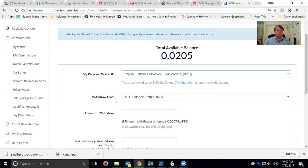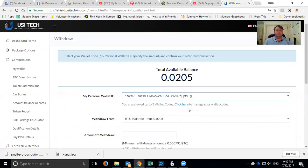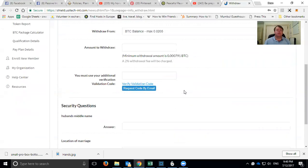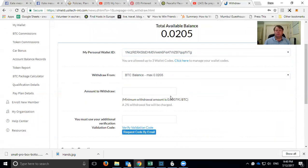You can see here that I have a withdrawal maximum balance of 0.0205, because that's my max balance. Now I became aware this week that the maximum amount you can withdraw in one hit is actually 2.5 Bitcoin. The reason I know that is because I currently have 2.5 Bitcoin pending as a withdrawal. We're going to have a look at that in a second. I've also got some notices coming through. There are also some other restrictions, depending on whether they're commission, uni-level commission, rebuy commissions, all that sort of stuff. So sometimes you've got to juggle it around a little bit.